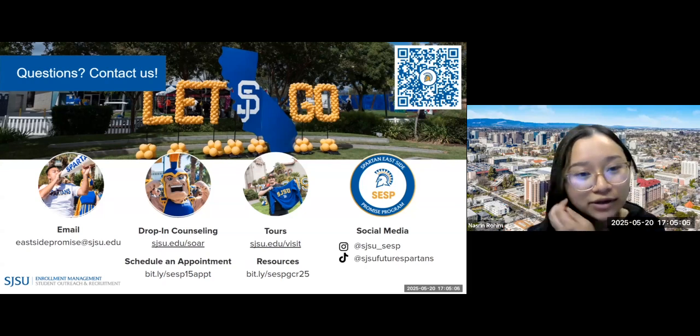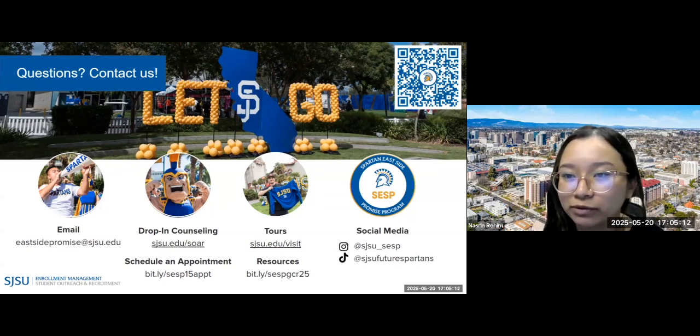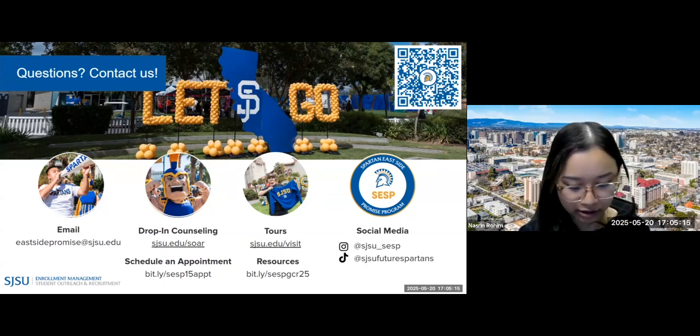So how much is housing at San Jose State? Housing does vary. It may depend on a lot of different factors. I can pull up that website for you so you can explore that.